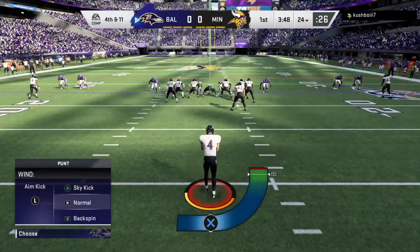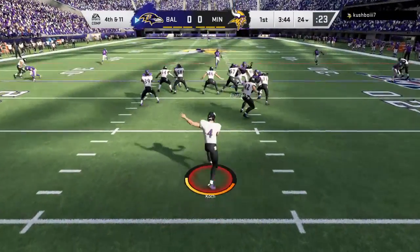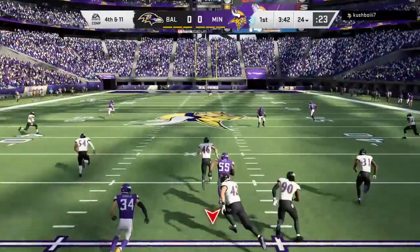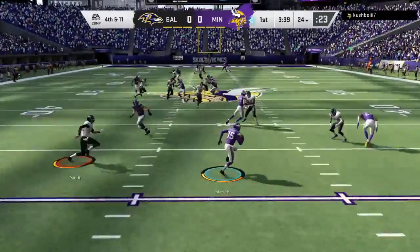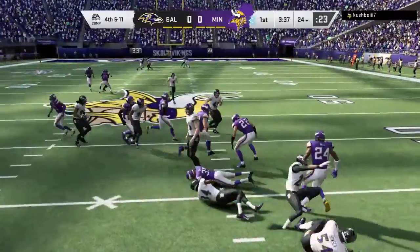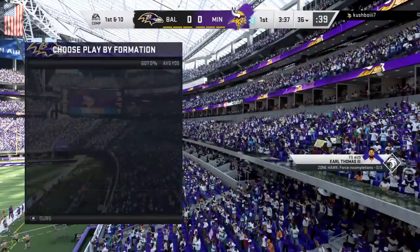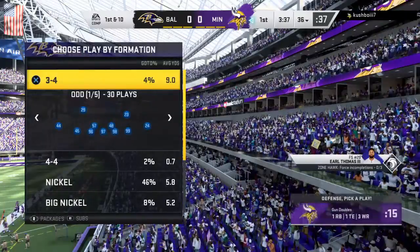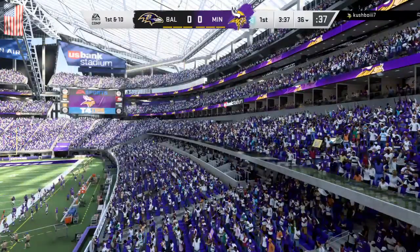And they weren't in zone coverage. They were in man, and each man did his job. And that looked like vintage, old-school coverage, didn't it? Man coverage reminded me of an old Raiders team. They had a Hall of Famer at one corner and a Defensive Player of the Year at the other, and they just locked people down. Well, he wasn't too far from breaking that. Officially, give him 15. And the Vikings will take over here, 1st and 10.